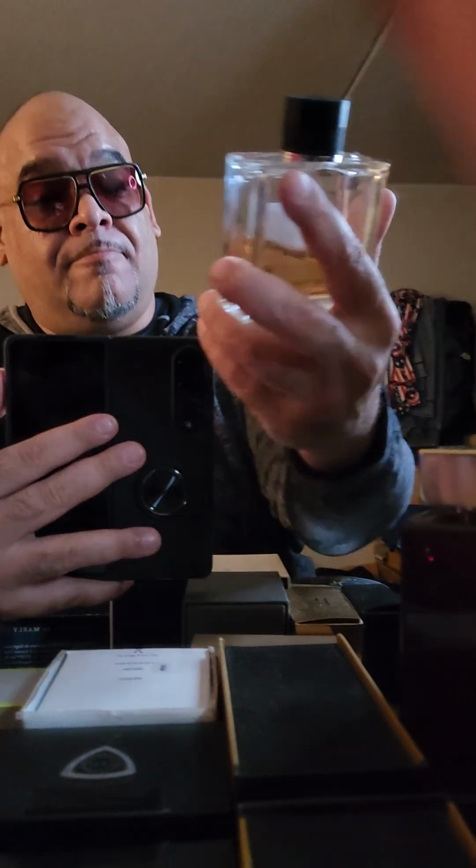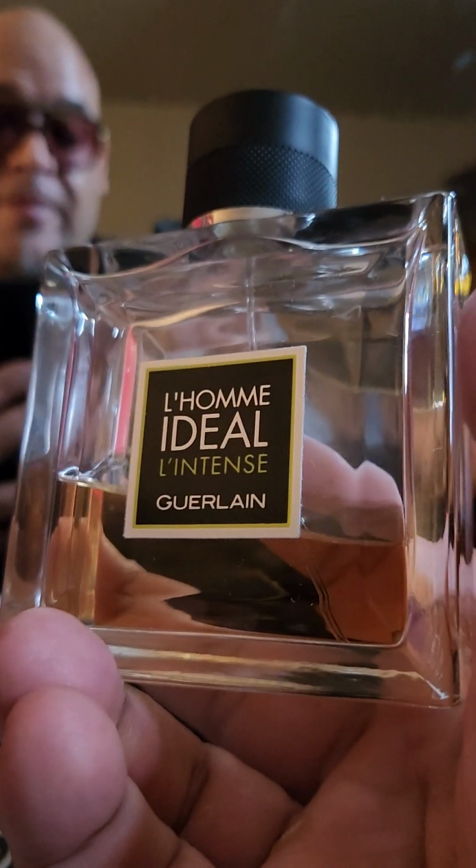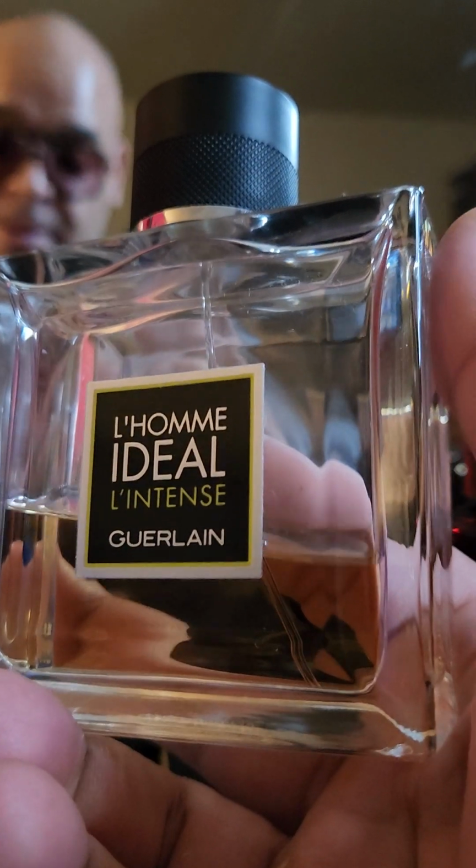I mean, for something that you can buy for under $100, lasts 8 hours, you smell amazing. You cannot go wrong. You will turn heads if that's what you're looking for. It's a great fragrance. A lot of these, for me, are great for turning heads. Believe it or not, it works for me. I get compliments wearing these fragrances. Like I said, a great fragrance, guys. La Homme Ideal Intense from Cologne.